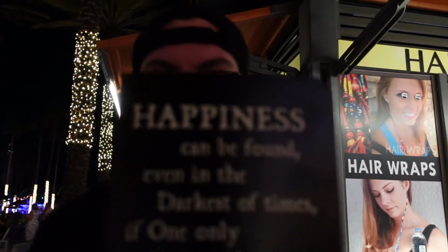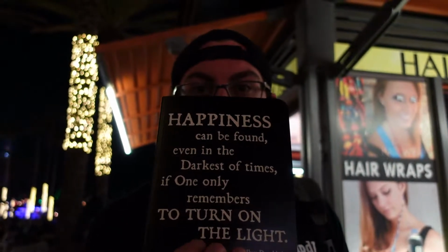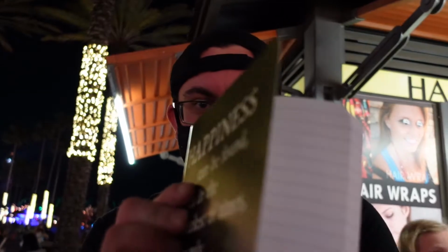And I didn't get much. I just got the one thing, but I did get this journal. Happiness can be found even in the darkest times. You know, Albus Dumbledore quote, look it up. Anyways, it's a journal, runs at $16.95. I did get the pass holder discount, made it a little over $15. What's gonna be nice is all of these blank pages will go to future video ideas.